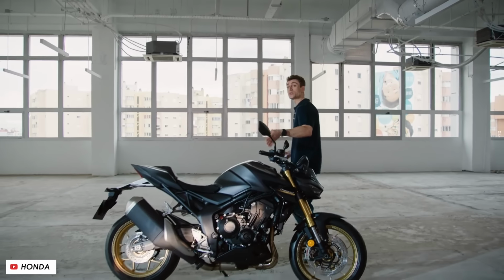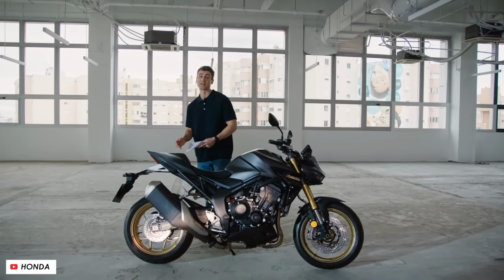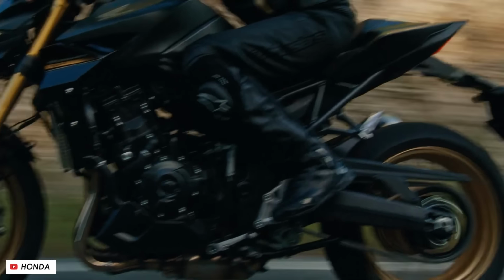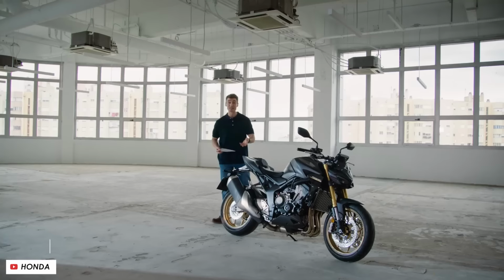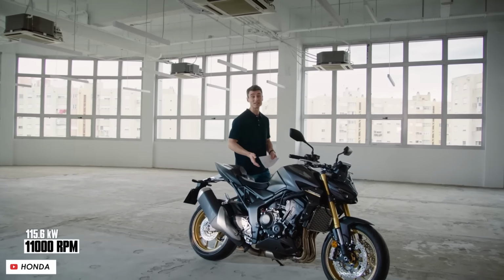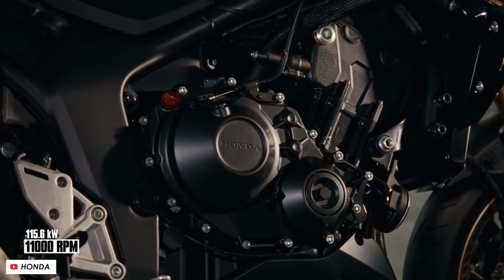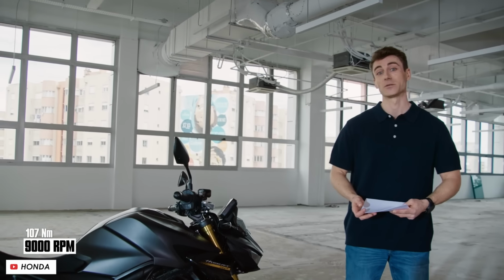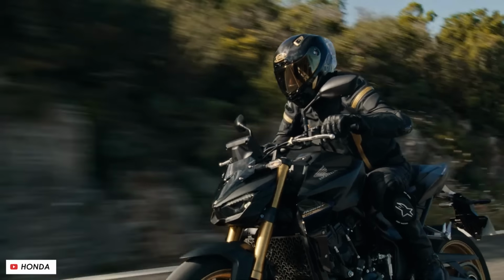Almost certainly though, the hotter seller out of the two models is going to be the SP version, which, like I say, came as a bit of a surprise. There was no indication that this one was coming, and this one gets even more power and torque, yet at the same point in the rev range, with 155 horsepower made at the same 11,000 RPM and 107 Newton meters of peak torque at 9,000 RPM.